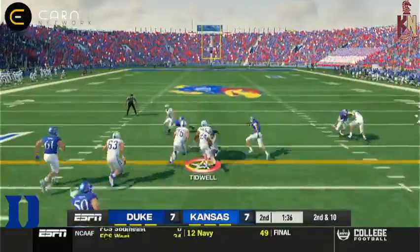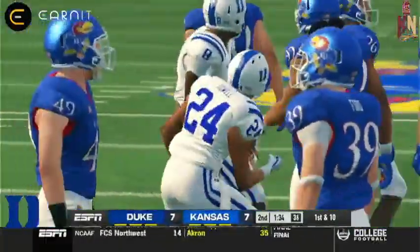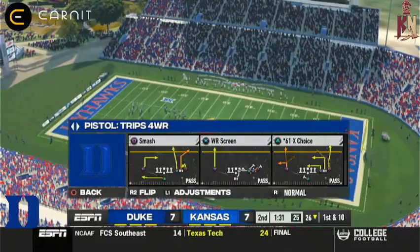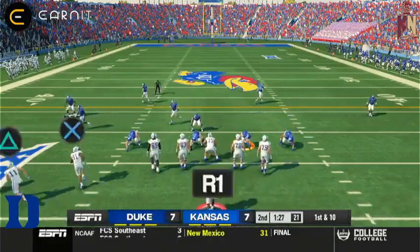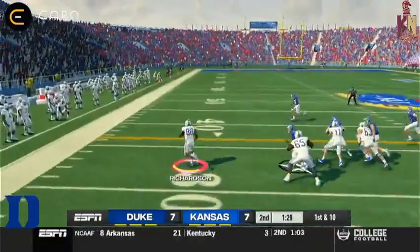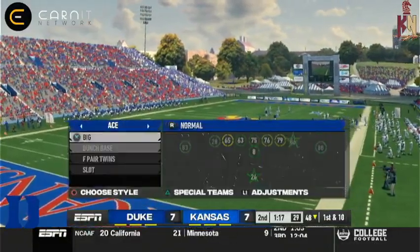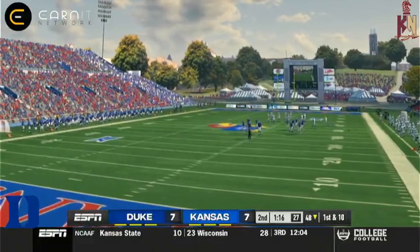From their own 12-yard line, second down. Here he goes. He's taken down right around the 26-yard line. First down. From their own 26-yard line, it's first down. Here's the screen to the wideout. And he's tackled at the 48. Number 20 makes the tackle at the 48-yard line. First down.